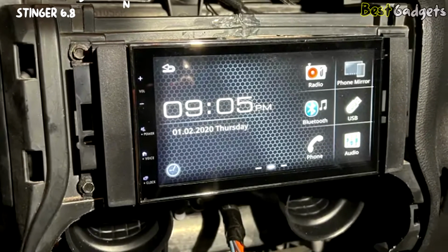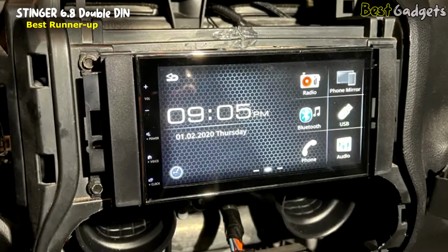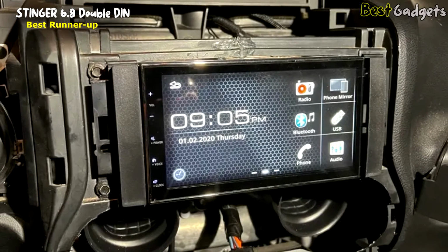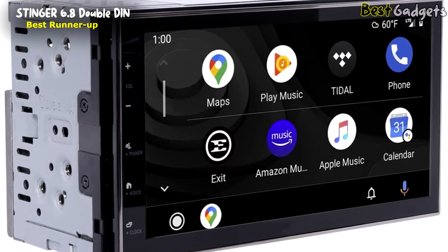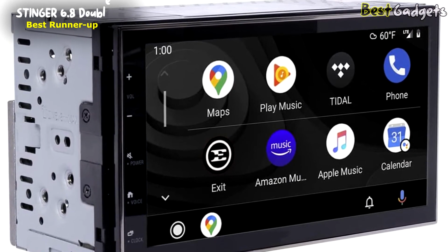Number 2. Stinger 6.8 Double-Din Complete Radio Kit Package. This is the best runner-up double-din head unit from our list. It is available at a reasonable price of about $300.